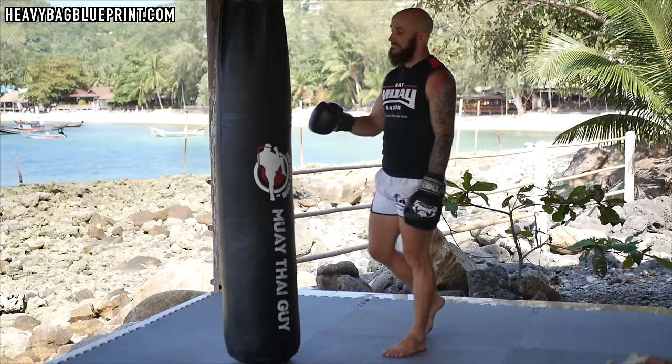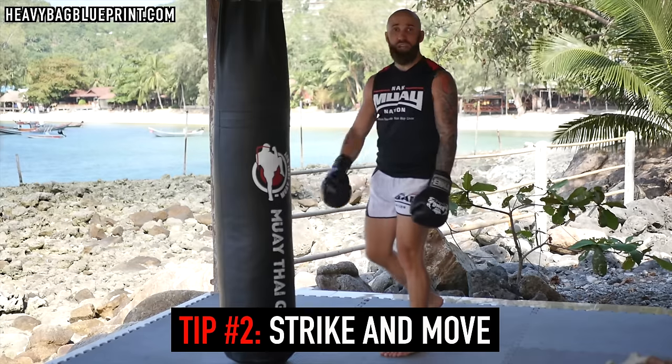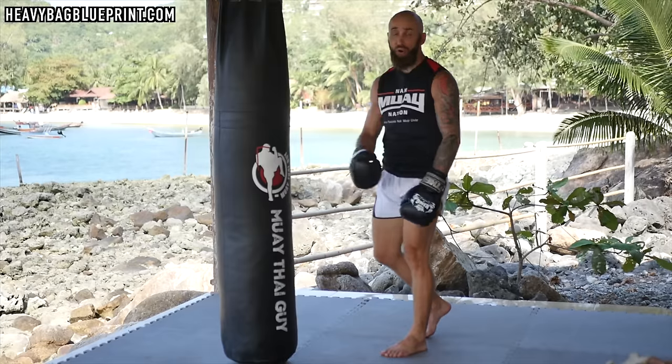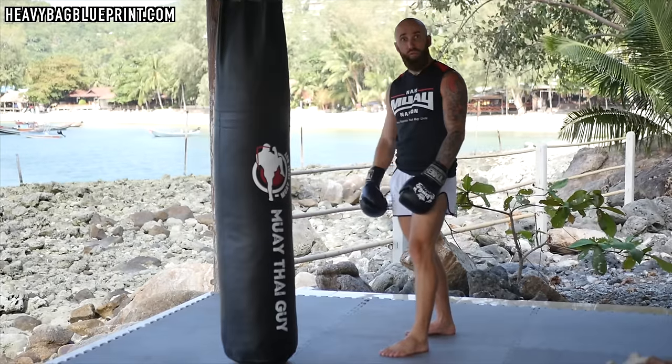Tip number two is you want to move, okay? Obviously the heavy bag is not going to hit back, but when you're sparring or you decide to fight and step in the ring, you're obviously gonna be attacked and countered every time you strike, or almost every time you strike. So it's really good to build a muscle memory after you strike to always move, okay?